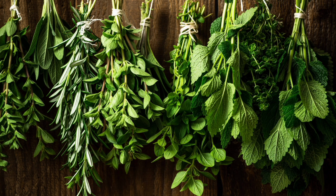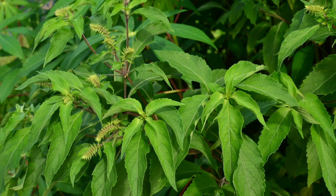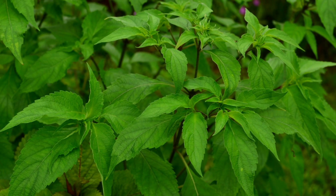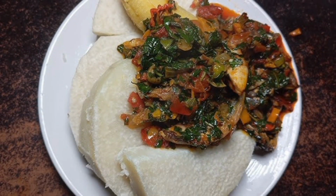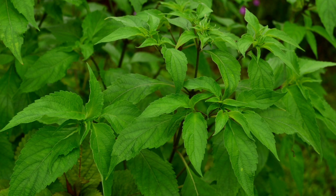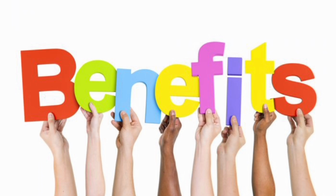Today, we'll be talking about one of the most powerful herbs found in many homes across Africa, scent leaf, also known as Ocimum gratissimum. This simple leaf does more than add aroma to your meals. It carries a wealth of healing properties that can improve your health in amazing ways. Let's dive right into its incredible benefits.